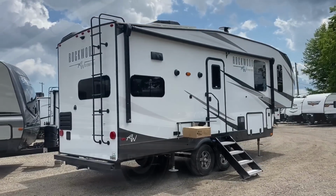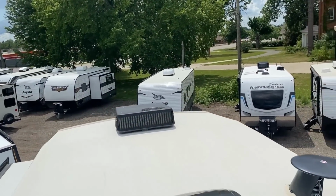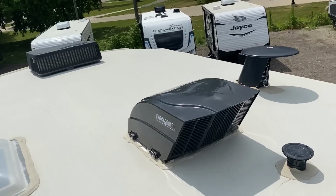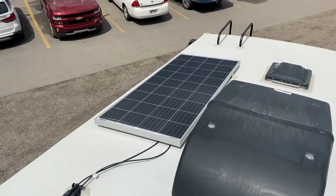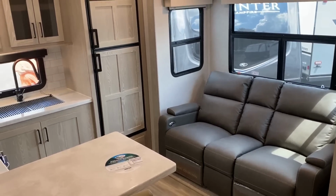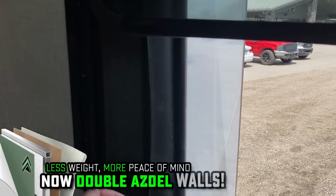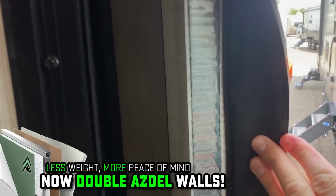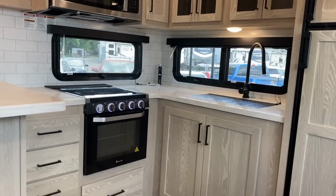They've rearranged the kitchen and the living room to give us more countertop space and more pantry space than it ever had before. They've rearranged the bedroom so that this floor plan is now king capable. Before it was a queen only. They've done some really significant things, and one of the things that I noticed when I was opening the slide, I peeked through the slide window, I noticed that they're now using double Asdel even up here into their bigger Rockwoods instead of only the tiny stuff like they used to.